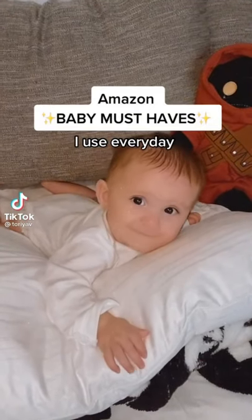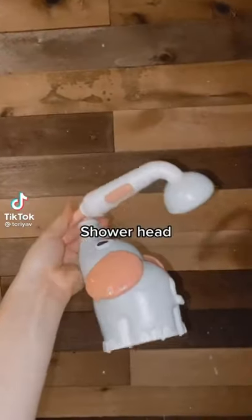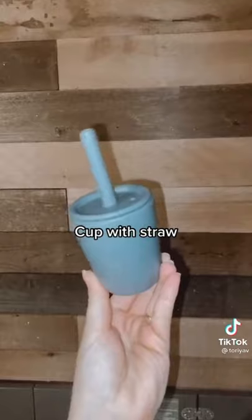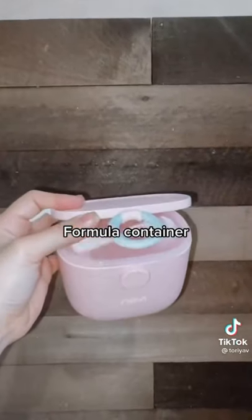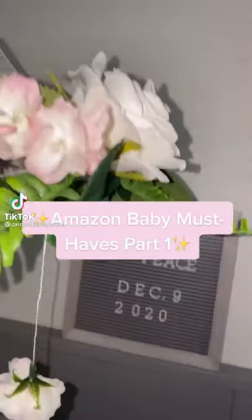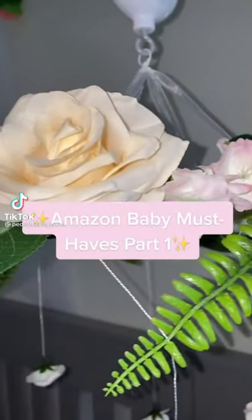Amazon baby must-haves. Shower head. Stroller fan. Cup with straw. Formula container. Nursery organizer. Amazon baby must-haves part one.